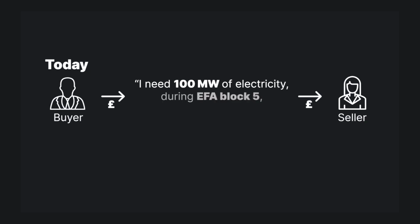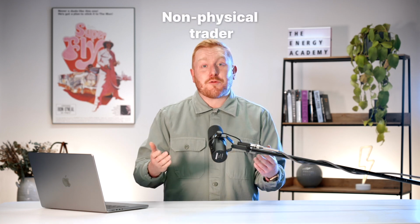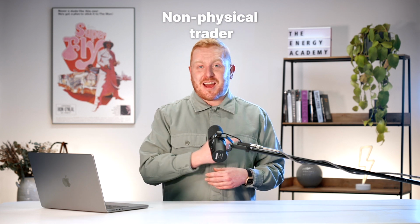In this example, the buyer purchases 100 megawatts of electricity for delivery across the evening peak, Ether Block 5, in a month's time. In this scenario, the trader is imitating a supplier. However, the buyer's not a supplier at all. It's a non-physical trader. The trader has no intention of actually supplying electricity to customers. As I said, they're expecting the price of electricity to increase closer to real time.